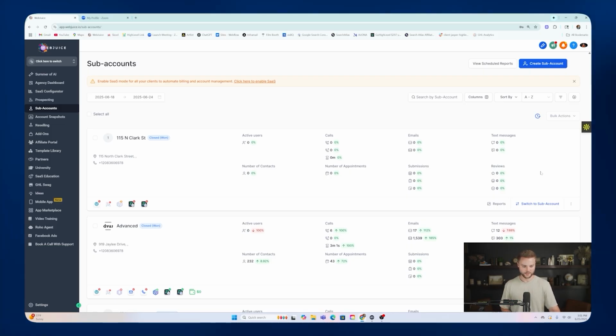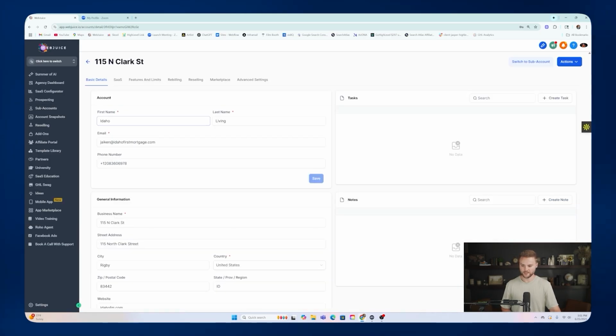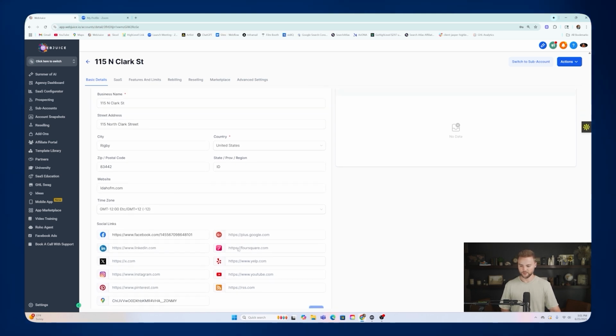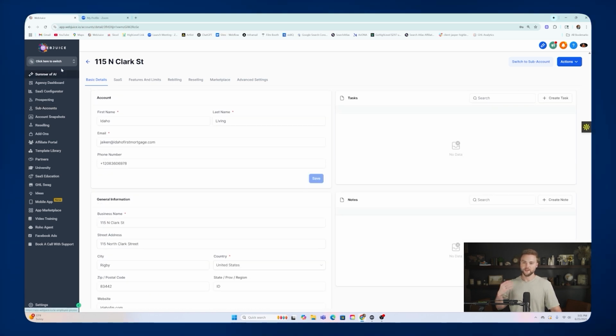You can go in and edit your sub account, or you can just click on it and rename the sub account. If it's not the name of your business currently, just change it to the name of your agency, whatever you're going to call your agency, and then click save down here. But once you've created that sub account, you can then import my snapshot.